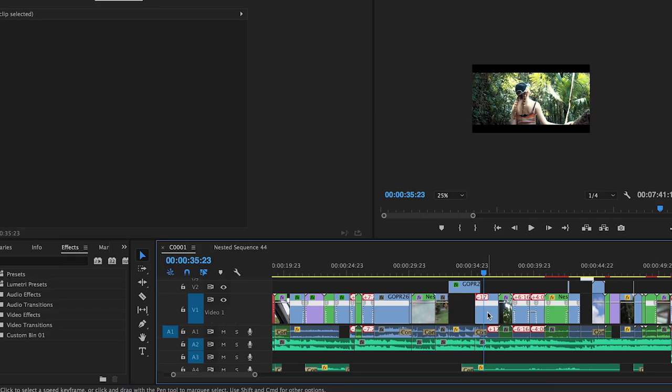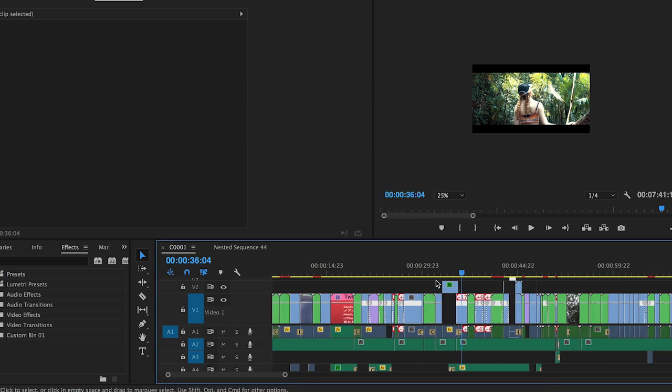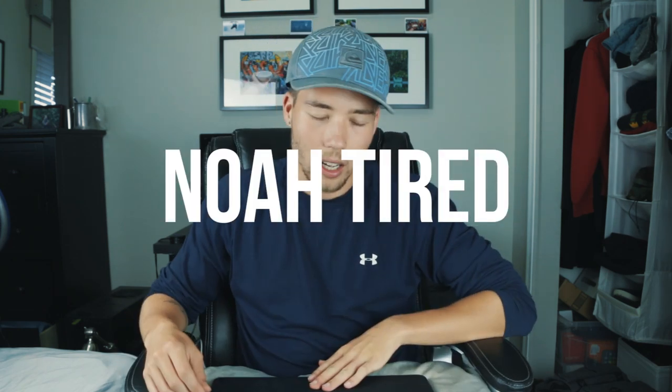And since that's cutting out, usually it would just be black in the middle of the door because I'm cutting it out. But because I put a clip below the door clip, it gives something to look onto. So it creates the illusion that I'm opening the door into the jungle, even though that's impossible.